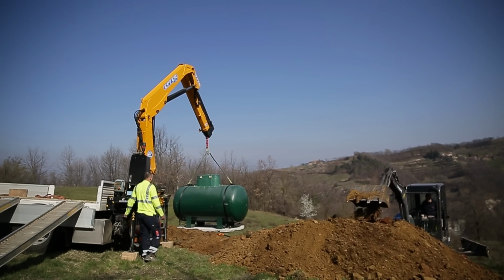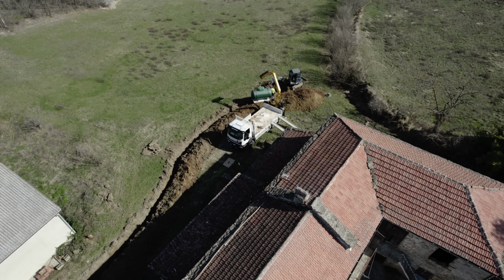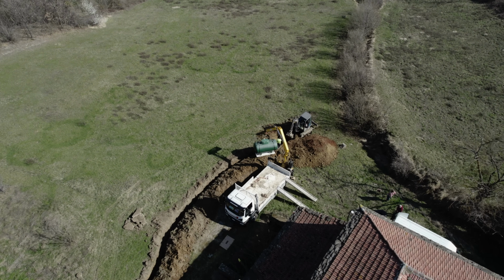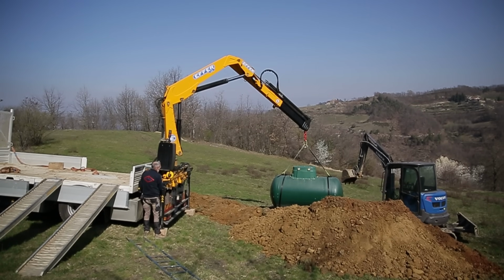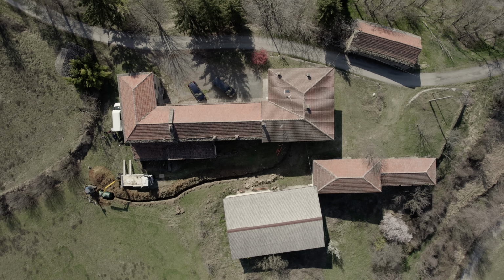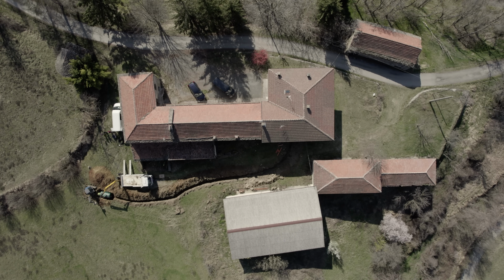Even though the tank is temporary, we've opted for a subterranean installation instead of above the ground. The installation cost was only 400 euros, and to us, not having to look at an ugly tank in the backyard for the coming few years is totally worth that investment.